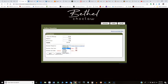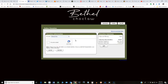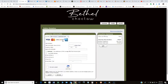If you want to have it be a recurring contribution, then you can select donation frequency, and you can do one time, or you can do it as a weekly, biweekly, semi-monthly, or monthly gift. When you click that, and you say you want to give, it'll come up with the credit card information. Simply fill that out and select that you're not a robot and you're ready to give.